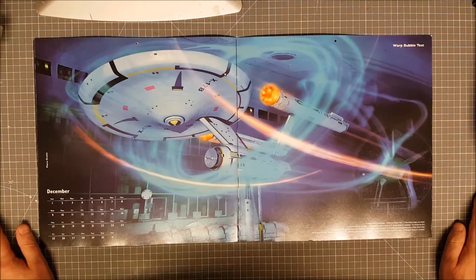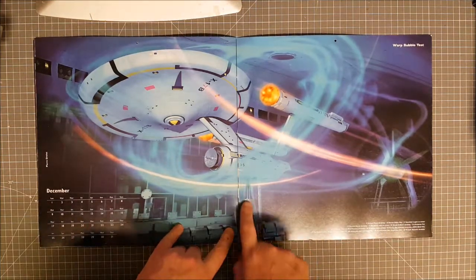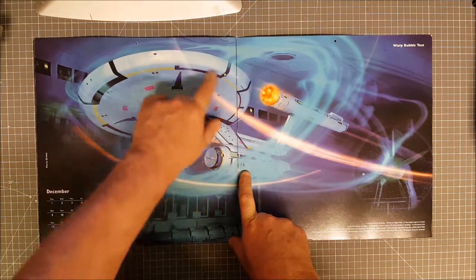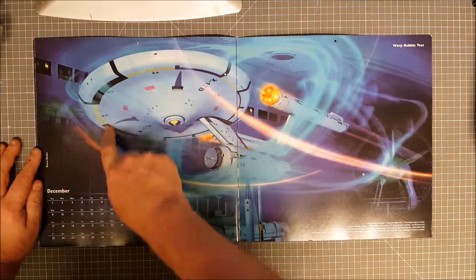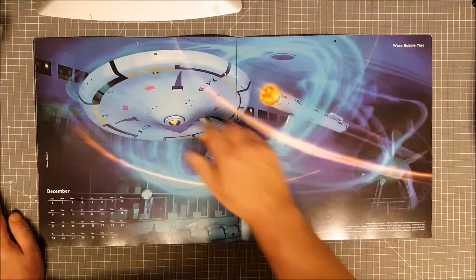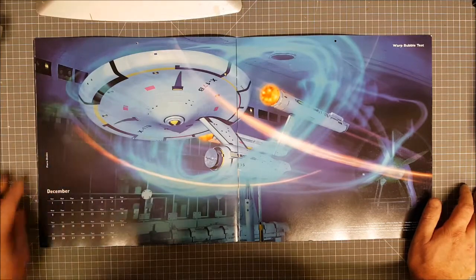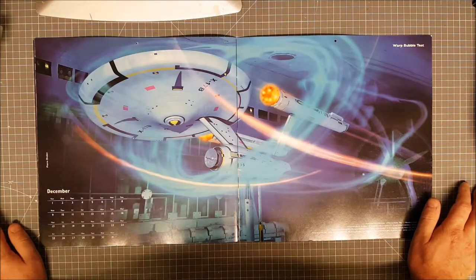Warp bubble test. Now that is, if I am not mistaken, a Constitution class ship design. On God's earth, it looks like it's been held in on this part here, but it actually looks real. There's really crash test sort of dummy markings all over it, or warp nacelles. Looks like it's trying to create a static warp shell. But you've got Kirk and Spock over here for don't know what reason. X17B.